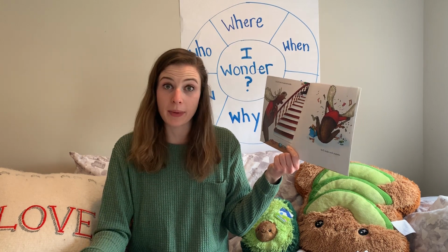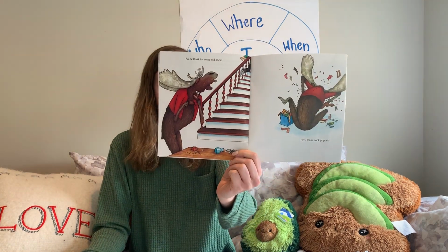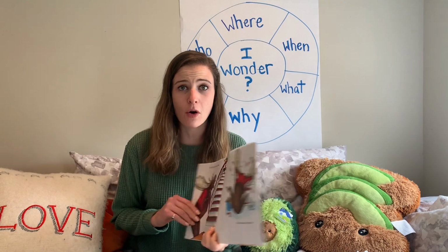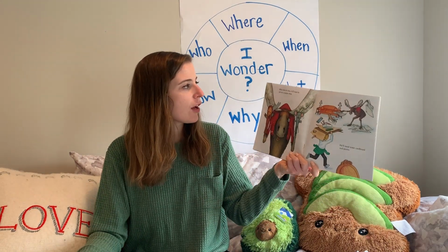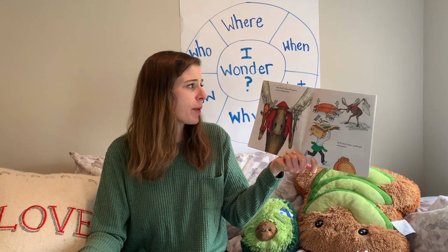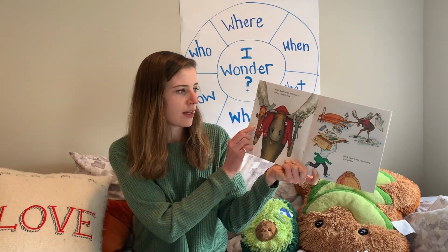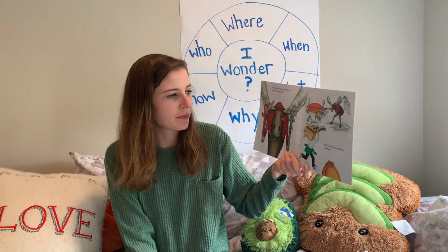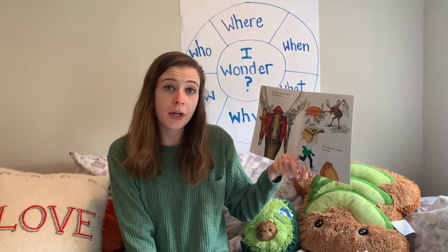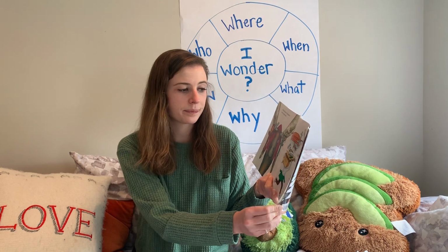He'll make sock puppets. Well, that sounds like a fun idea. If you have an old sock laying around, maybe you can pretend it's a sock puppet. When they're done, he'll want to put on a puppet show. So he made a little moose and a little mouse sock puppet. He'll need some cardboard and paints.